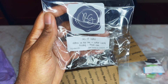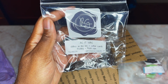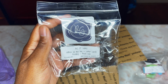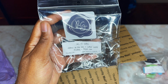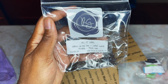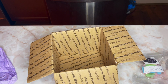Because I definitely get that cotton candy frosting. To me, it's the strongest note, but then I get that clothes on the line too. It's not in your face, but there's this whispering freshness from clothes on the line. It's kind of breezy and fresh and aromatic, but that cotton candy frosting is kapow, you know, but in a very subtle, soft way. And the fresh rain adds an extra touch of freshness. It's not making the overall scent an aquatic blend, but you can definitely pick up some of that aquaticness. Oh, love that, love that, love that, love that.